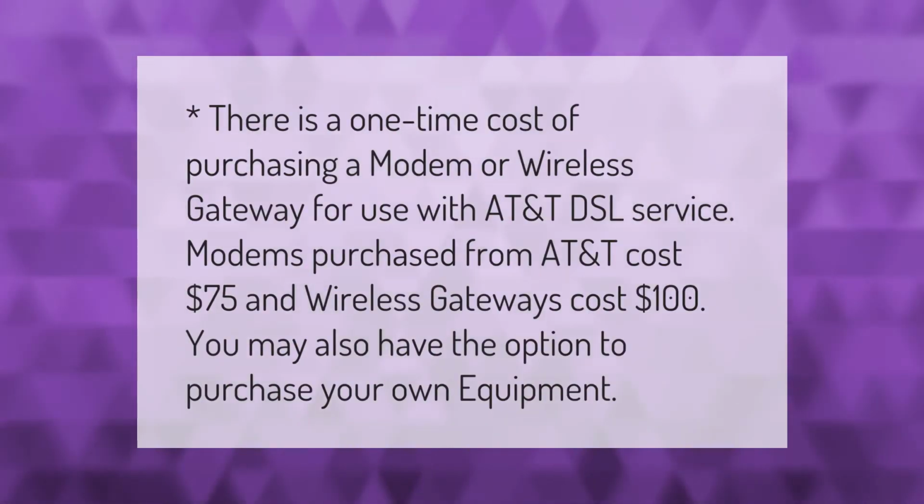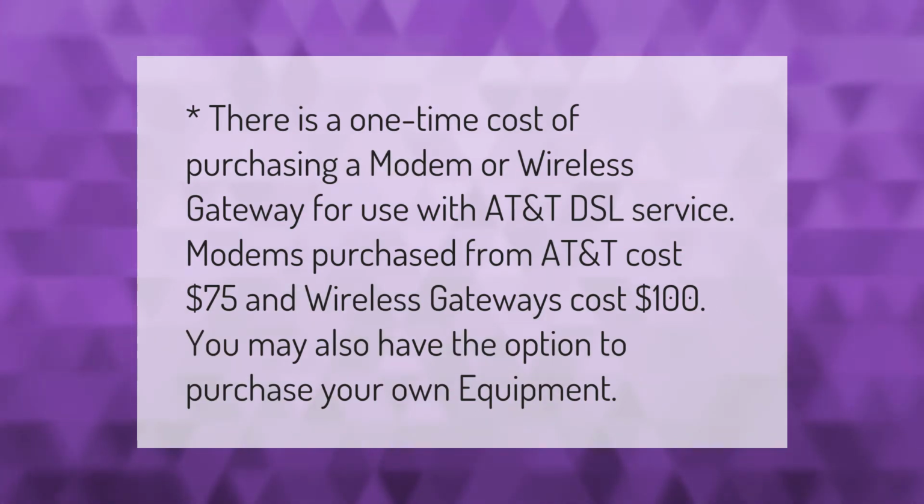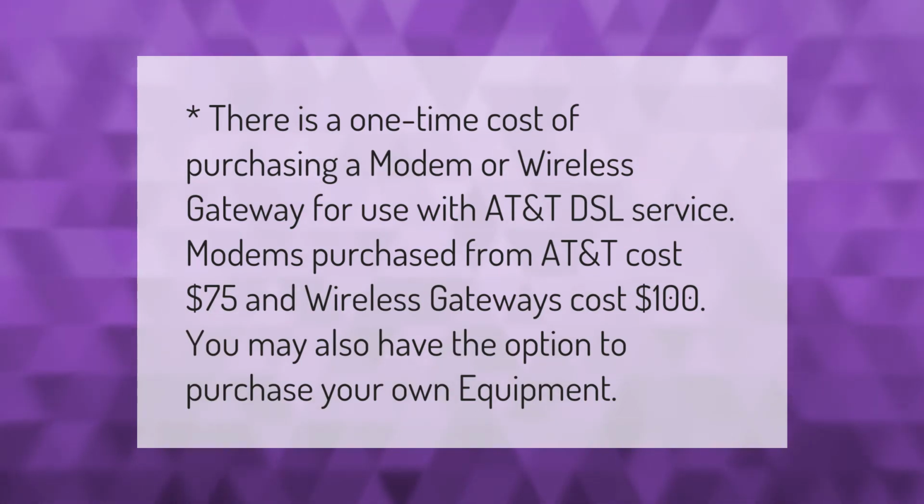There is a one-time cost of purchasing a modem or wireless gateway for use with AT&T DSL service. Modems purchased from AT&T cost $75 and wireless gateways cost $100. You may also have the option to purchase your own equipment.